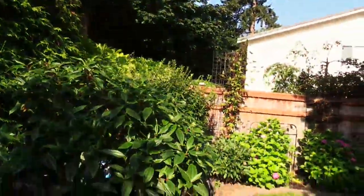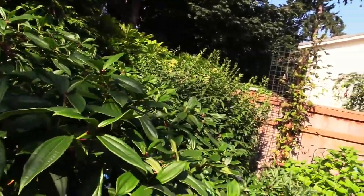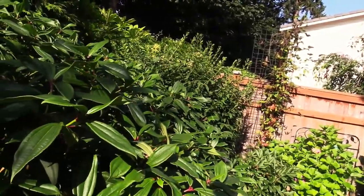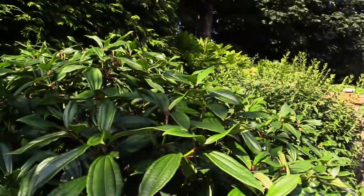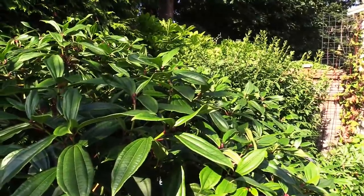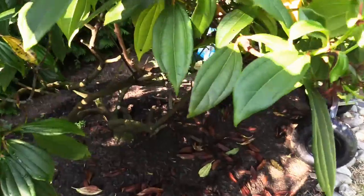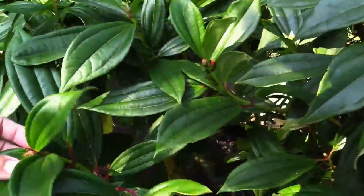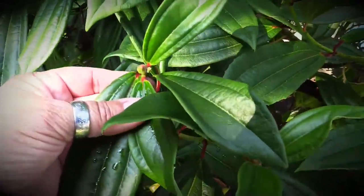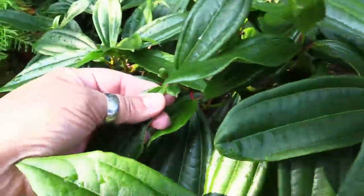And I'm going to allow this viburnum to continue growing. It is doing fine. I have it lifted. I'll try to show you under here so that it's not lying on the ground. I'm noticing that it's doing what it's supposed to be doing.